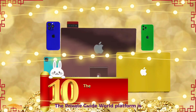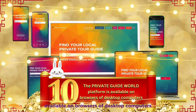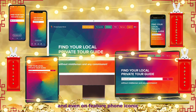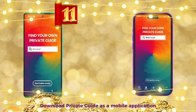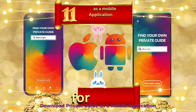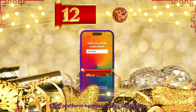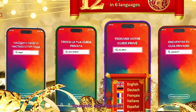The Private Guide World platform is available on browsers of desktop computers, laptops, tablets, or smartphones, and even on feature phone, iconic the Nokia 3310. Download Private Guide as a mobile application for Android and iOS for free. Each platform operates in 6 languages: English, German, French, Italian, Spanish, and Russian.